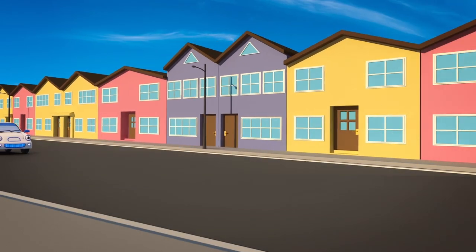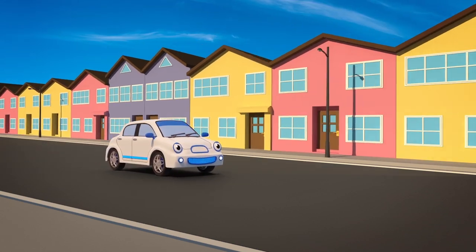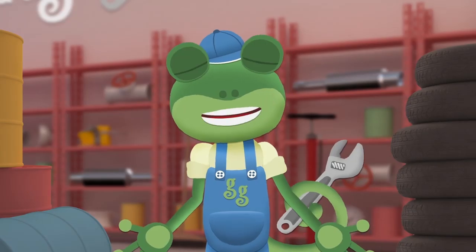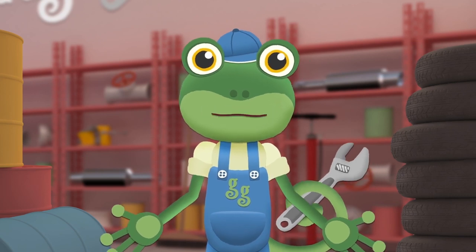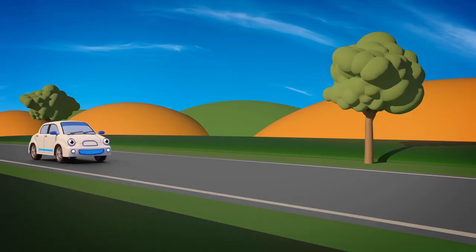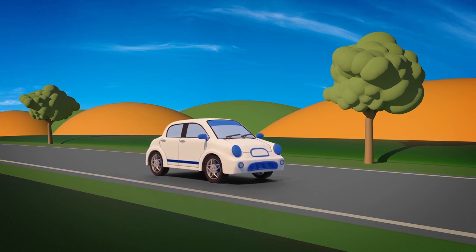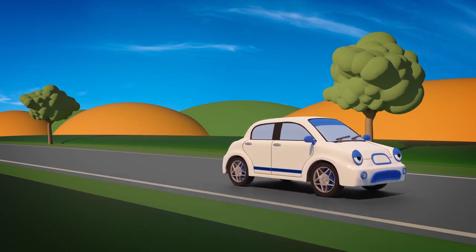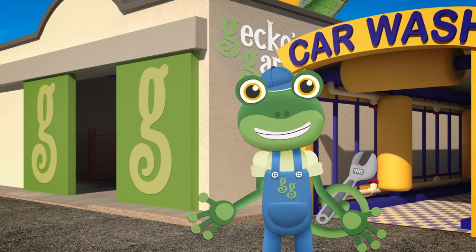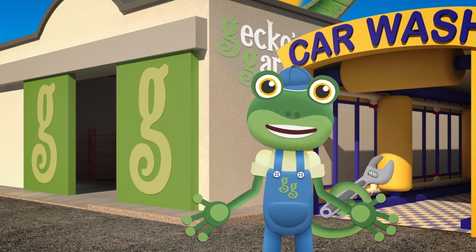There's a new vehicle in town today. Her name's Evie. She's clean and quiet and speedy. Evie's driven a long way today, so she wants to stop off at Gecko's garage for a rest. Oh dear, what's happened to Evie? She was zooming along, and now she's slowed right down. She must be very tired. You'd better get over to Gecko's garage, Evie. Quickly. Slowly.